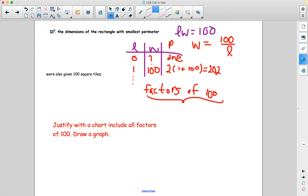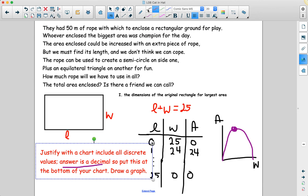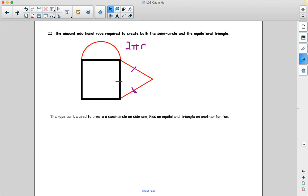So how are you going to justify and get full marks for number 4? You've included a chart that has all the factors of 100, and you drew a graph. And make sure for number 1, for justification to get full marks, you've included a chart with all of the discrete values, add the decimal answer on the end, and you've included a graph. And if you don't remember how to graph, again, you can look at lesson 7.